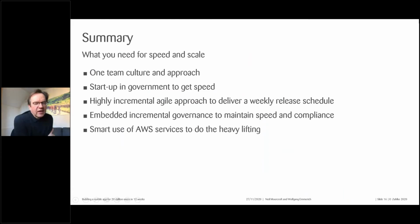Thanks. So really what we tried to convey in this last half hour is that it's possible to build a highly scalable, highly secure, and highly feature-rich app in a relatively short period of time. But in order for that to work, you have to meet a few key prerequisites. The first of which is that if you only have 6 weeks to build the first release, you don't have any day to waste on team alignment and storming and forming in the team. We were able to avoid that by having a one team culture where the whole development effort and the development processes are aligned from just one vendor.